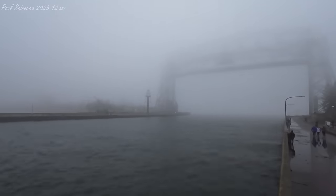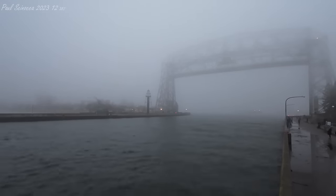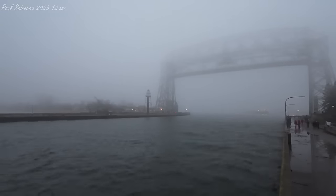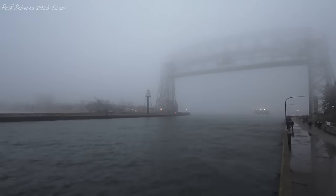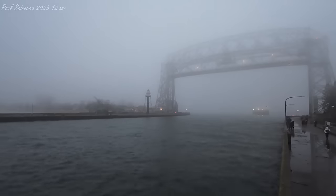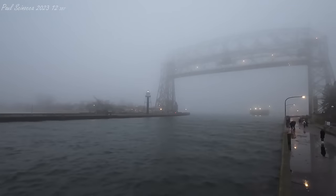Good afternoon, visitors. Right now we have the American Integrity departing through the Duluth Ship Canal. The American Integrity was built as the Lewis Wilson Foy in 1978 by the Bay Shipbuilding Company of Sturgeon Bay, Wisconsin. She measures 1,000 feet in length, 105 feet in width, and 46 feet in depth. She is powered by four 3,500 horsepower, 20-cylinder General Motors diesel engines, which give her a top speed of 14 knots or about 16 miles per hour. She is also equipped with a 1,500 horsepower ballast stern thruster to aid her maneuverability in port.